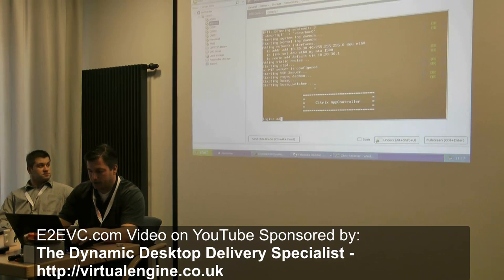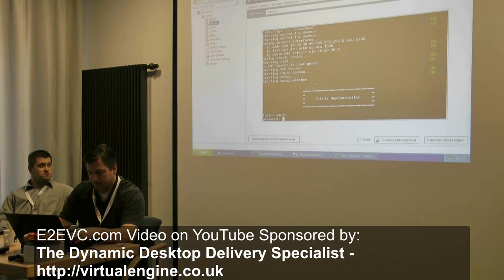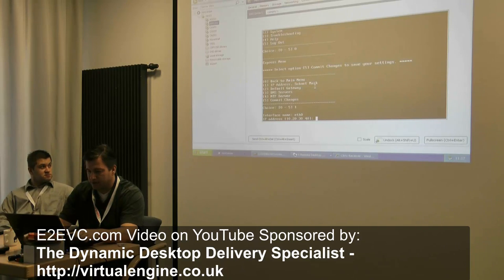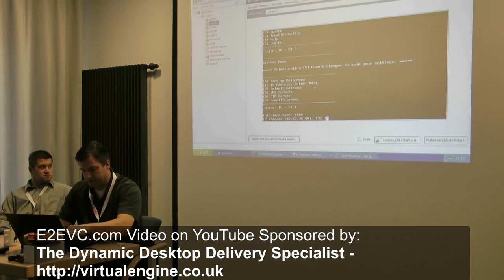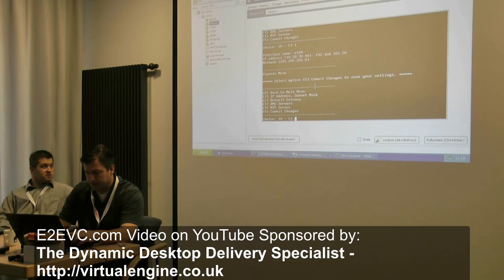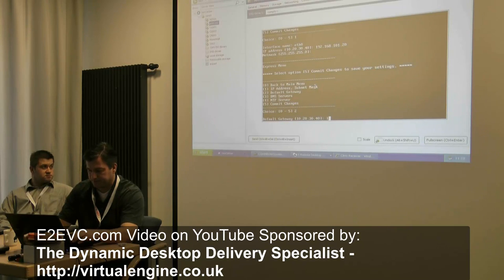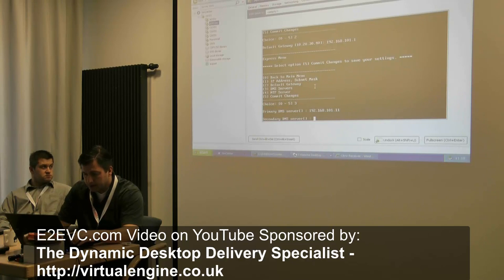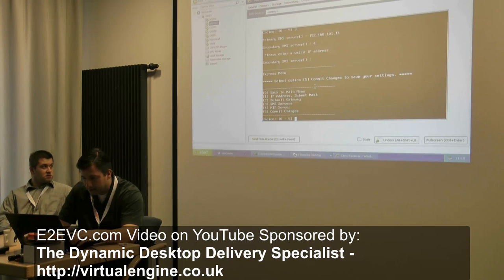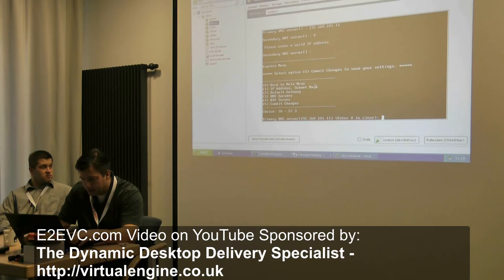So it's just logging in with admin as username, and the default password is password. I'll do an express setup, which is just specifying the IP address, which is 192.168.120. The subnet mask, specify the default gateway, specify my DNS server, which is in my case a domain controller. And even a reliable time source.